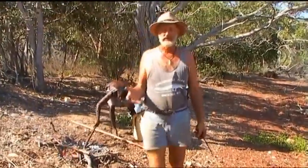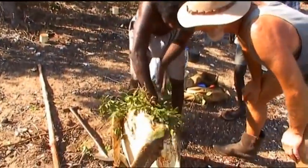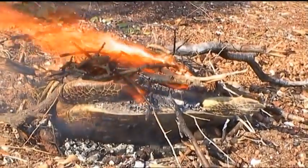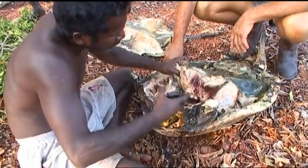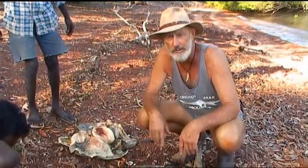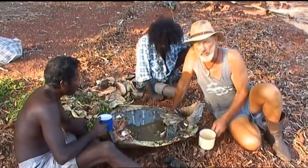Once all the hot stones go inside the turtle, now jam all those mangrove leaves in there and just leave it to cook. There's a lot of meat on this turtle and it'll feed about 5 families tonight, around about 30 people. And this to the Yolngu of Arnhem Land is a gourmet meal.